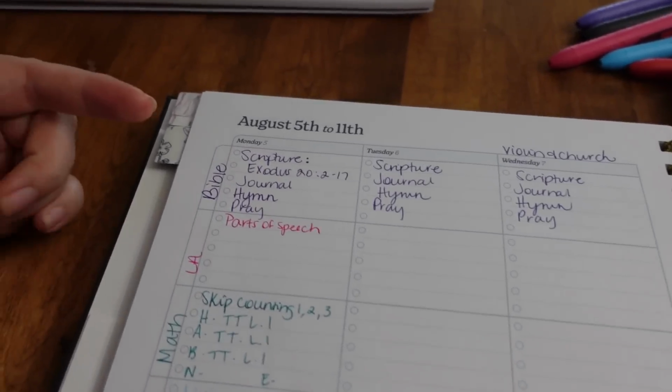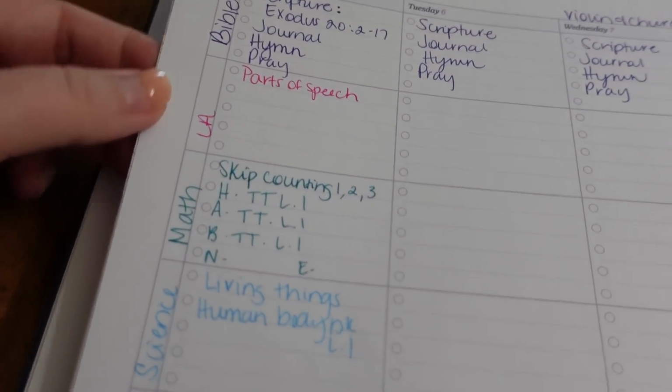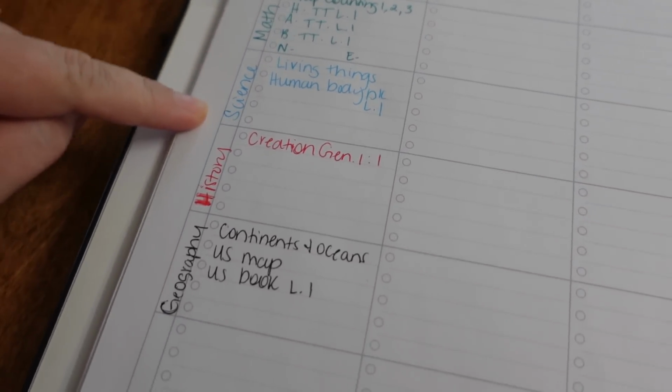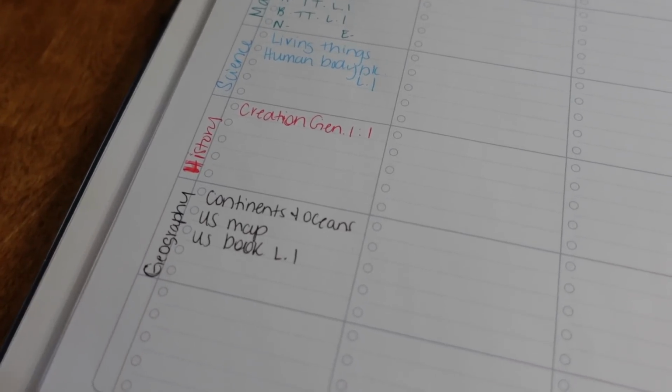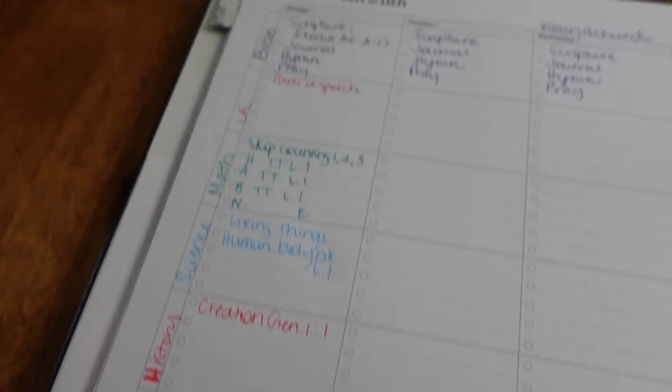So anyway, this is how I'm using it. It's already got the date at the top, so I'm just putting subjects down the left-hand side. I've got Bible, language arts, math, science, history, geography. And I think I'll put art down here. I haven't done that yet, but I think I'm going to do art.